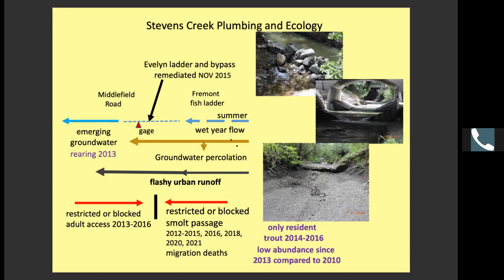But without completing the life cycle, getting the smolts out and adults in, there were only resident trout, older fish, present in the rearing habitat upstream in 2014 to 2016. And since that time, the numbers have been relatively low. You've got restricted or blocked adult access in dry years, and especially in the past, restricted or blocked smolt passage in a majority of years. Now, the problem at Evelyn Ladder and Bypass was remedied in November 2015, but the run is still fairly small compared to what it was in earlier years.